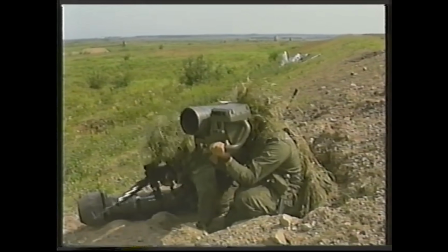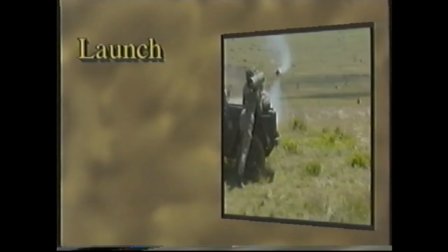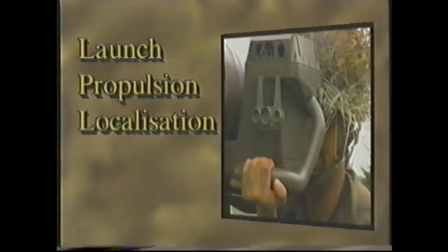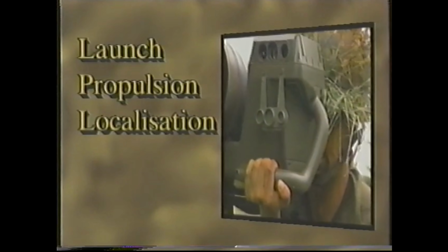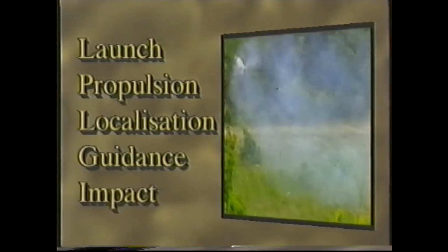In summary, Eryx operates in 5 phases: launch, propulsion, localization, guidance, and impact.